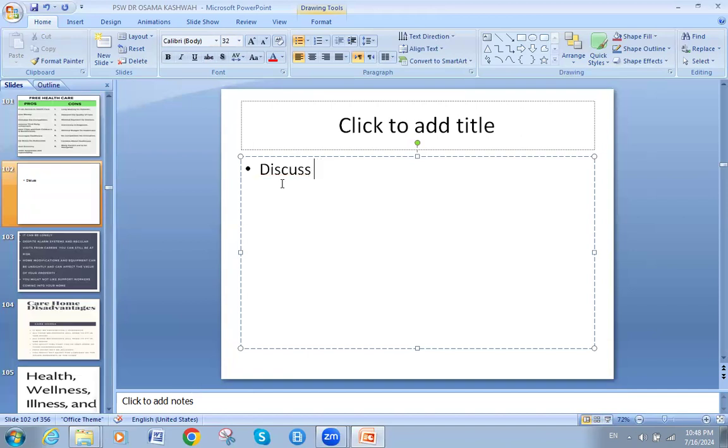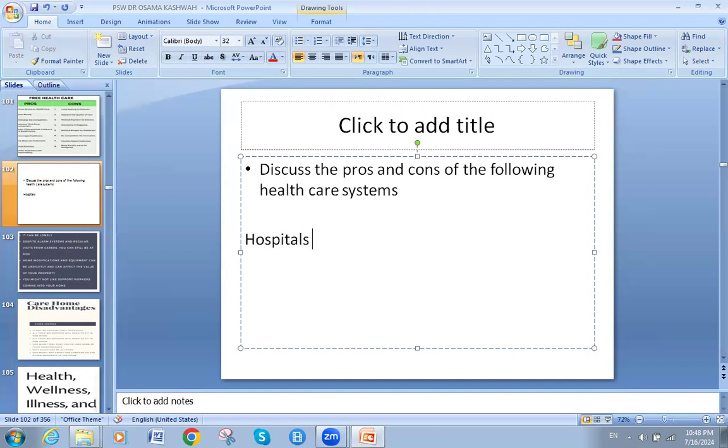Here we go. The pros and cons. Pros and cons of course means the advantage and disadvantage of the following healthcare systems. First of all, free provider, which is hospitals. Of course, it's a public or governmental hospital. This is the first one. Second, the nursing homes. So we have to see the advantage and disadvantage of the hospitals and the nursing home.